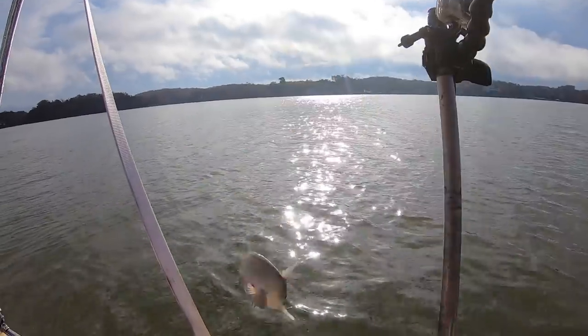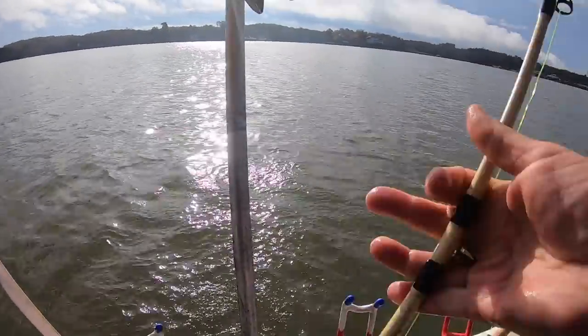I got to check that other one because it got hit for sure. Little channel. Boom. Well, pal, there's one in the boat, guys. It's not exactly huge, but it'll work. I'm glad to get bit. Little channel cat, gonna keep dragging through here. I've got the wind at my back, gonna keep moving up this area here.